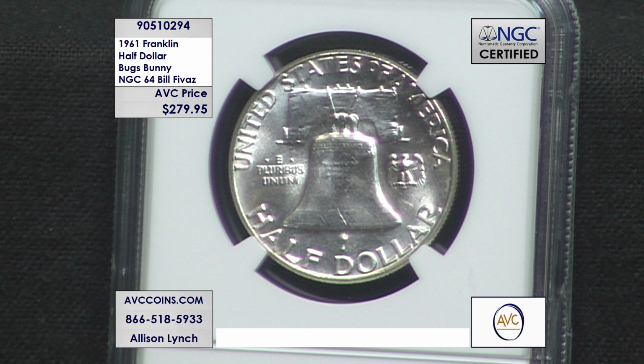And again, many people put circles and notes on their coins saying this is a Bugs because they didn't want to pay $8 to have it put on the holder. I would always recommend buying it with it on the holder. But this holder is even more special than special.